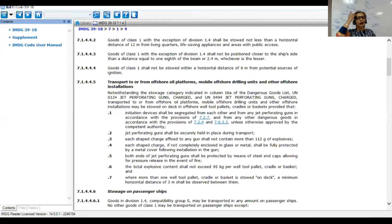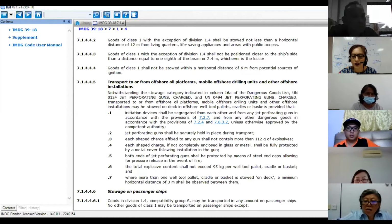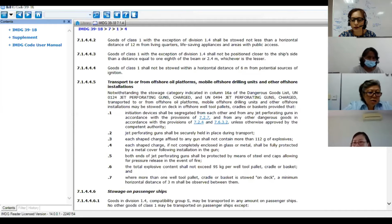Now, just to remind you, when we are doing segregation, we also have to refer to volume 2, part 3. Do we not? Yes, we need. Why do we need this though? Because there is section 16B, special provision. You refer to column 16B, so that's looking at the DGL, that's true. But there's also another need that comes in the beginning of part 3 that we have to refer to in this volume 2. Because when we go to 16B, 16B will guide us to go somewhere else.